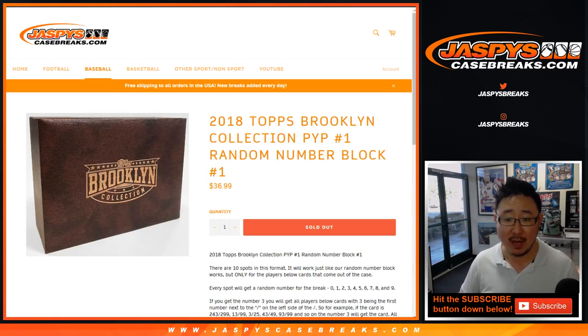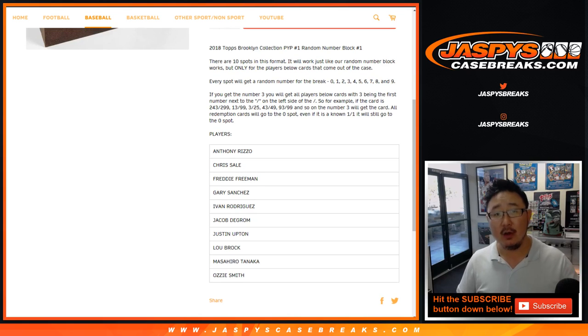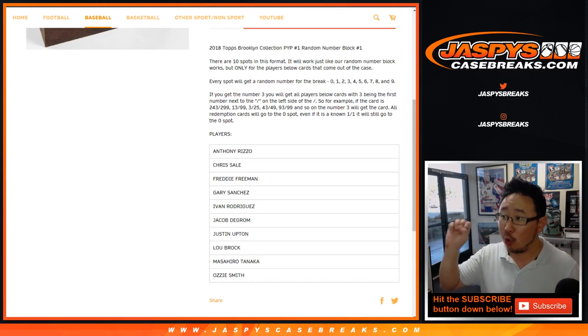First one will be random number block one for these following players right here: Rizzo, Sale, Freeman, Gary Sanchez, Pudge, DeGrom, Justin Upton, Lou Brock, Masahiro Tanaka, and Ozzie Smith. So when I randomize your names and randomize the numbers and match you up, it'll be a number block break, but only for these players.